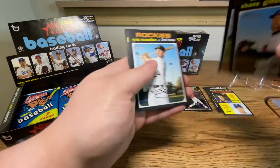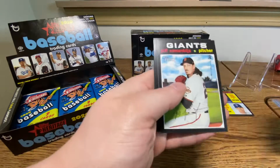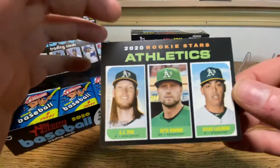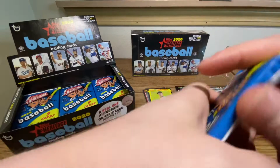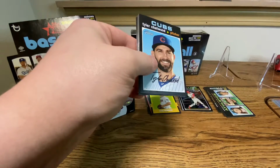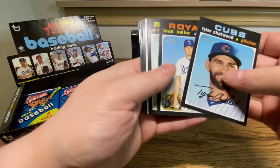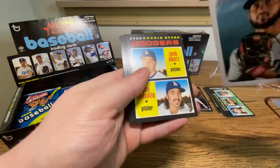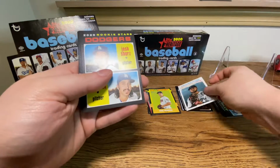Woodruff, Buster Posey. Have not seen that Posey yet. New Age Performers, Barrios, Carrasco, Samardzija, Devers, and AJ Puk, and Jesus Luzardo on that Rookie Stars card. See, is this going to be another Clubhouse Collection relic? I hope not. Nope, Sandy Alcantara, white, numbered to 50. Not actually numbered, but we do know that these are 250. So I'm glad that was not a Clubhouse Collection.